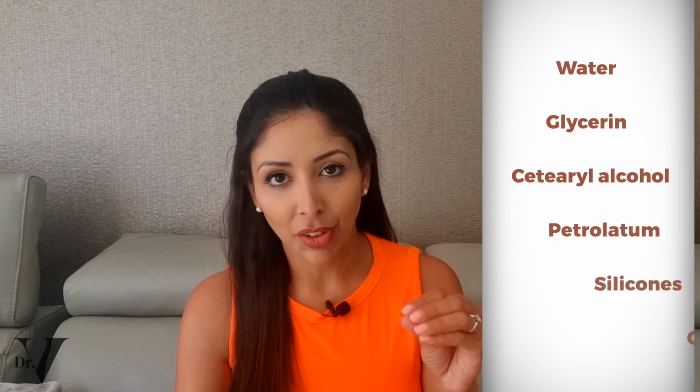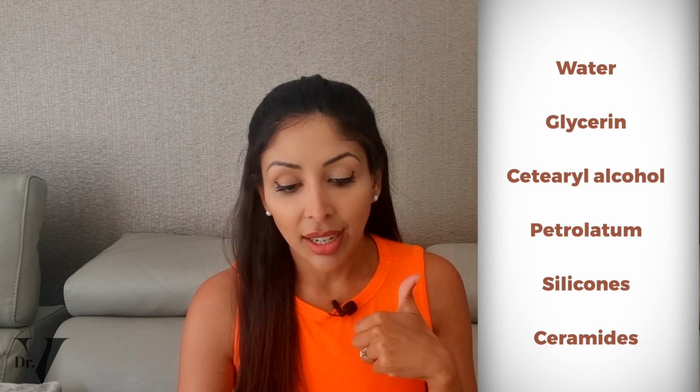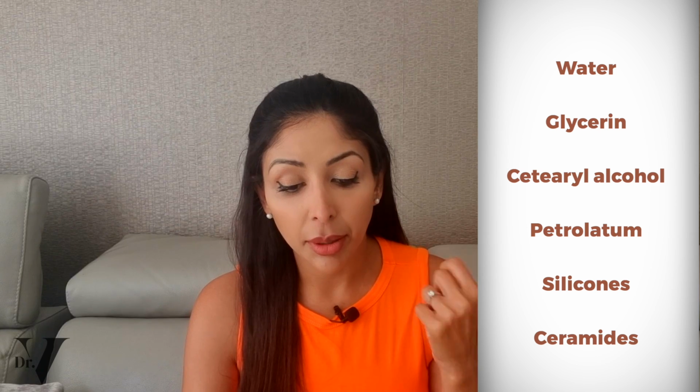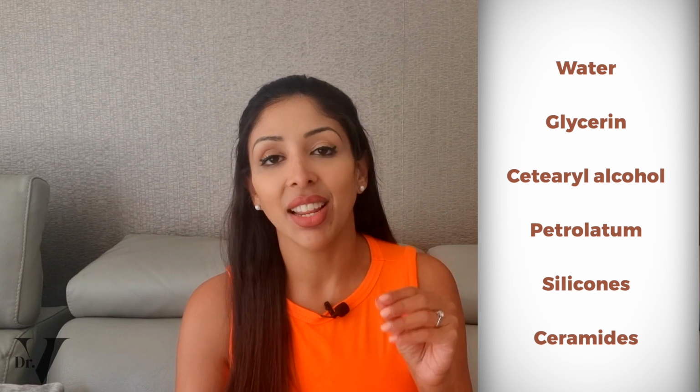The next one is CeraVe. Now CeraVe is a thinner cream than Cera-Pep, because water is the first ingredient. It's also got glycerin, which is a humectant. It's got some great emollients. It's got cetyl alcohol, which is a good alcohol, petrolatum, silicones. It's got ceramides in it, and it's safe, so no denatured alcohol, no fragrance, no essential oils.